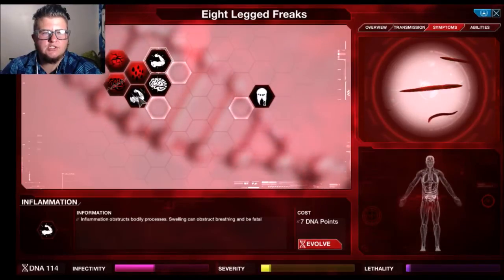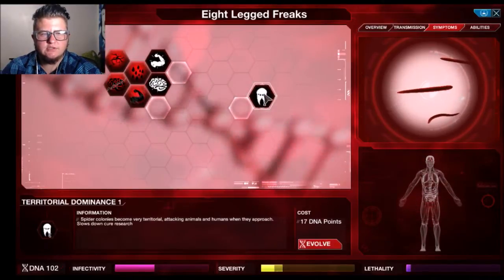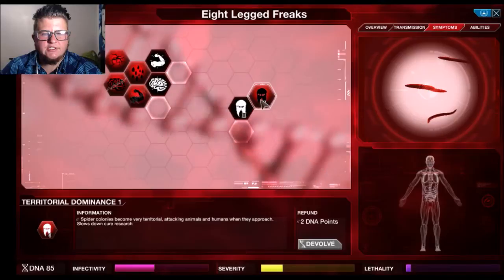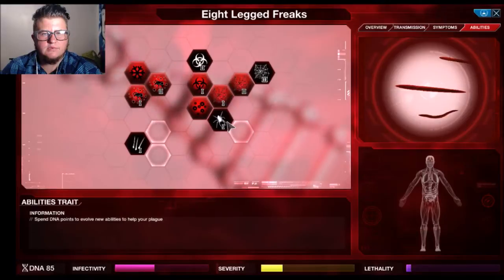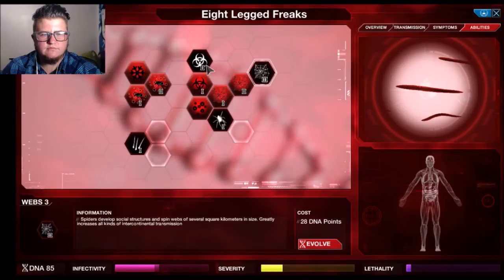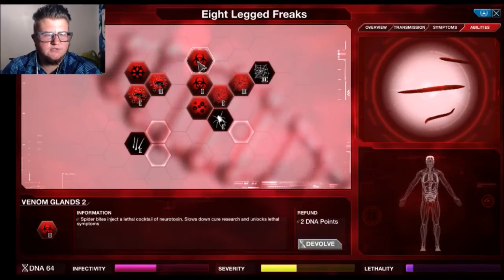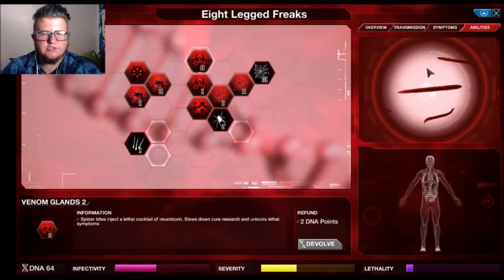And then inflammation. We're going to go with the paralysis. And we're also going to get territorial dominance. Spider colonies become territorial, attacking humans when they approach, which slows down cure research. Oh, I don't really need to do that right now, because we haven't been found, which we're about to hear soon. Okay, this unlocks lethal symptoms. Venom glands too: spider bites inject a lethal cocktail of neurotoxin, slow down cure research, and unlock lethal symptoms.